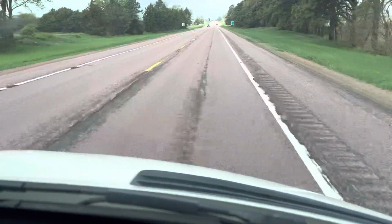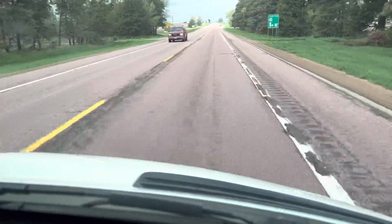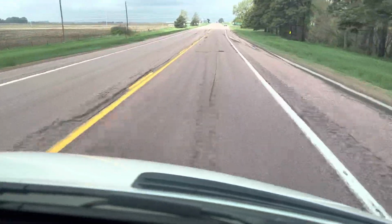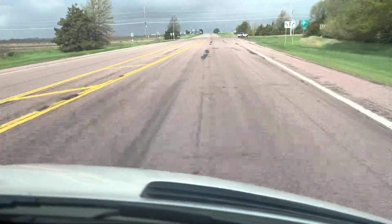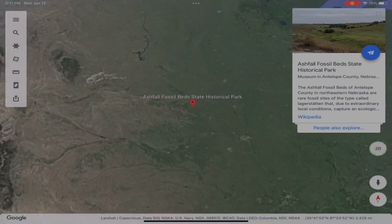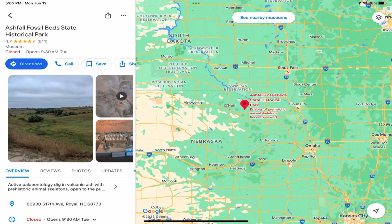We drove for 1 hour, 175 miles, on Nebraska 13 North from Norfolk, where we spent the night camping in our van in Tahazuka Park, to Ashfall Fossil Beds State Historical Park near Royal, Nebraska, seeing only farm fields, so it was a bit on the boring side. There's a small sign for the park, so make sure to keep an eye out for it.